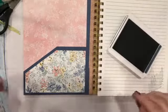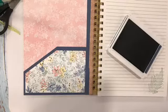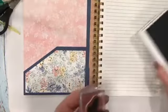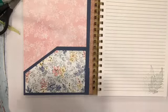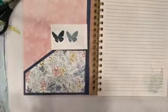Bring in my Misty Moonlight. And I'm just gonna bring in that same little butterfly. And I need a piece of white, whoops, I lost my butterfly. Piece of white cardstock. I'm going to stamp off and then stamp.